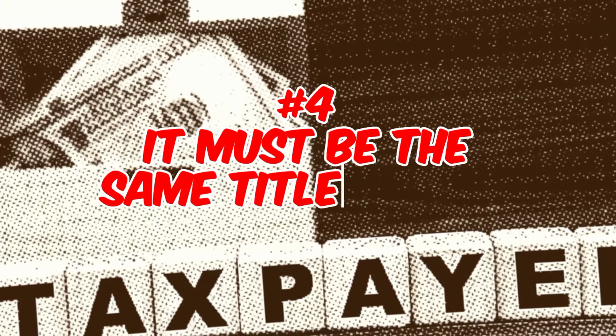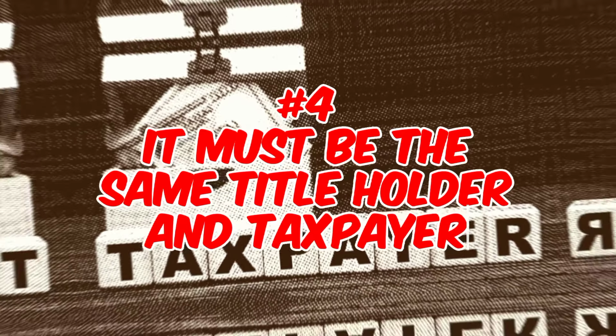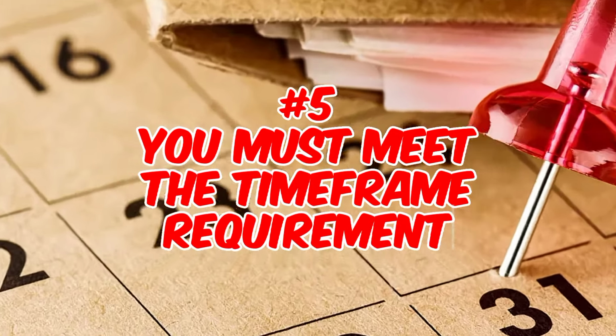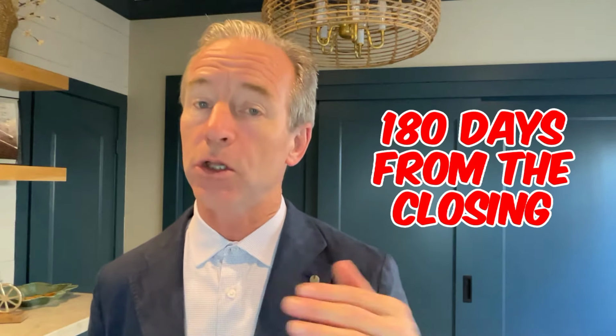Now, you can choose to pull some of the proceeds from the sale, but that money will be taxed. Number 4, it must be the same title holder and taxpayer. Number 5, you must meet the time frame requirement. The time clock actually begins upon the closing of the relinquished property. From there, the investor has 45 days to identify the potential replacement properties and a total of 180 days from the closing to acquire the replacement property.